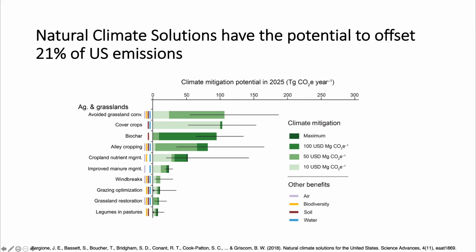However, measuring every single flux is time-consuming and expensive, and worse, there's large uncertainty of the effect size of natural climate solutions, as you can see in the error bars in this figure from Fargione et al. in 2018, here zoomed into agricultural systems. This is because soil carbon sequestration can be spatially and temporally very variable because it depends on a lot of factors like climate and soil type.